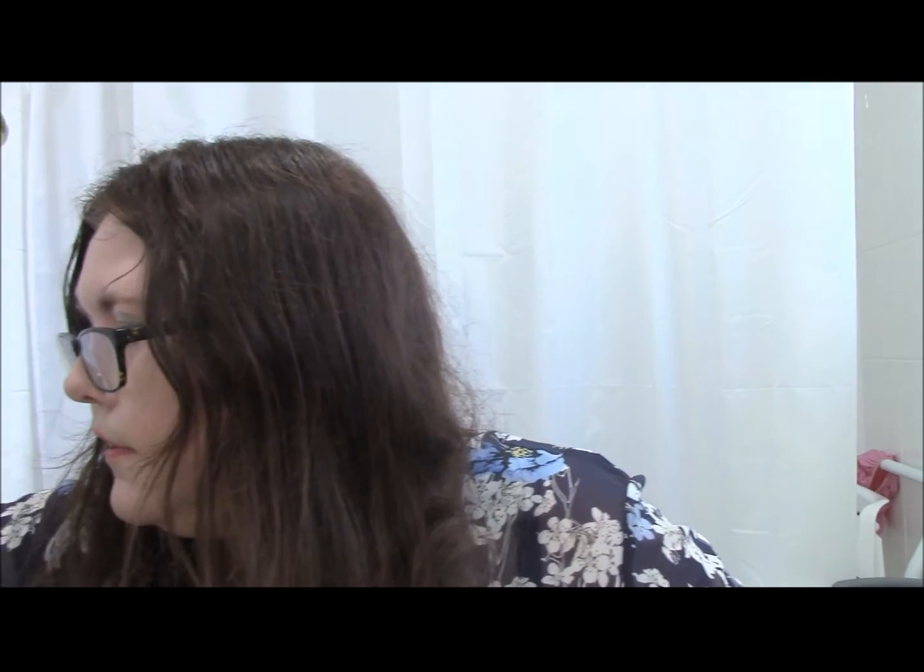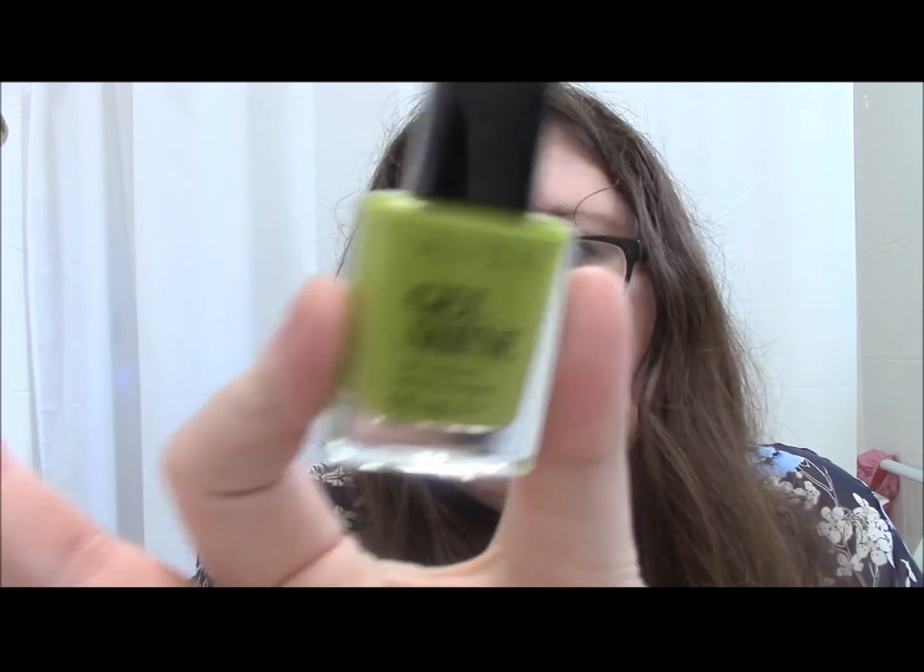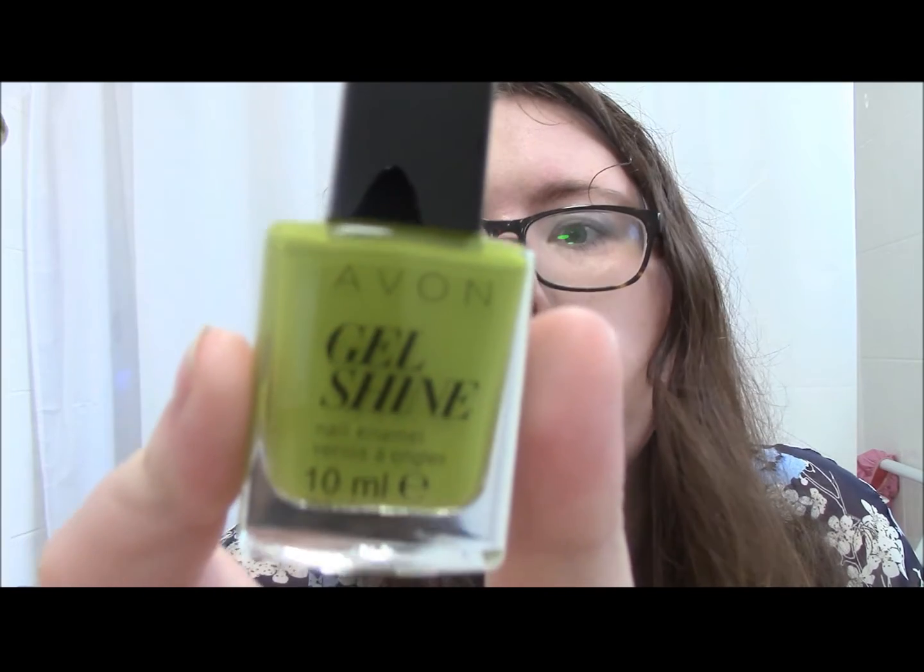And this one is Citronised. I love lime green. I love anything lime, orange, anything like that. Even the towels in the bathroom are lime at the minute. I really love it. It's a lovely, happy, summery colour. This one's a bit more subtle, but it's still got that lovely citron-y colour to it. So I got those 3, which I think was £9.